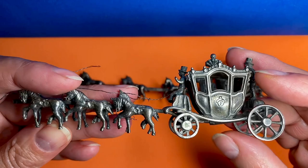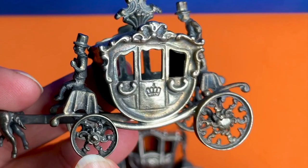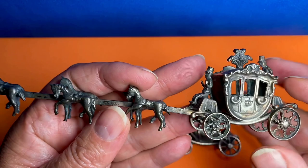Whereas on the other one, this is the pretty one, I think. It has a lot more detail on the wheels and on the carriage itself. And it's just a little bit nicer, a little bit more detail. But also it has silver marks.